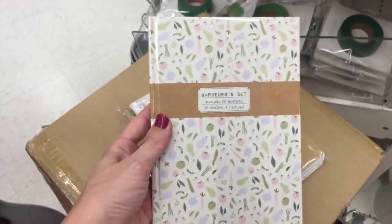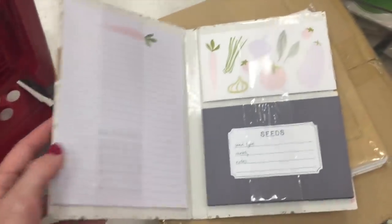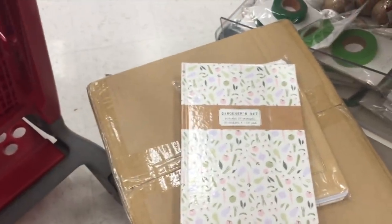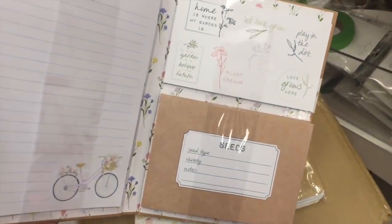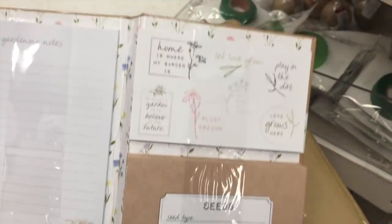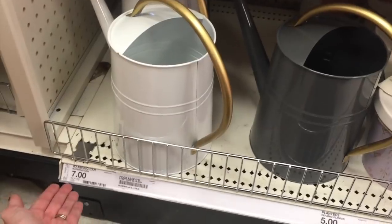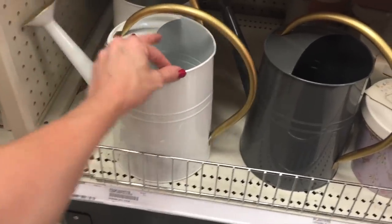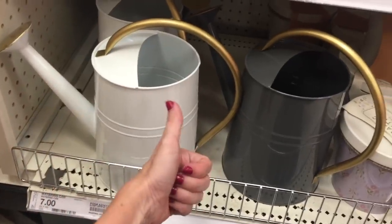And a gardener set includes 20 envelopes, 30 stickers, 1 list pad. That is pretty neat. And this is the same thing, just with a different cover. Same thing inside. Cute. Oh, can you like gift seeds? That is really, really sweet. I like that. Finally, they have a water can that holds more than 1 cup of water. It's $7, but if you see the size of this thing, it's totally worth it, going in my cart.